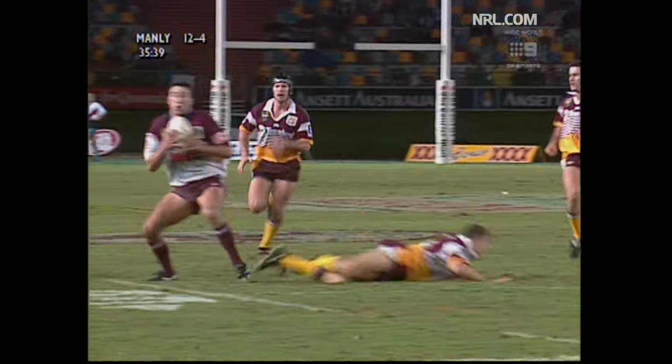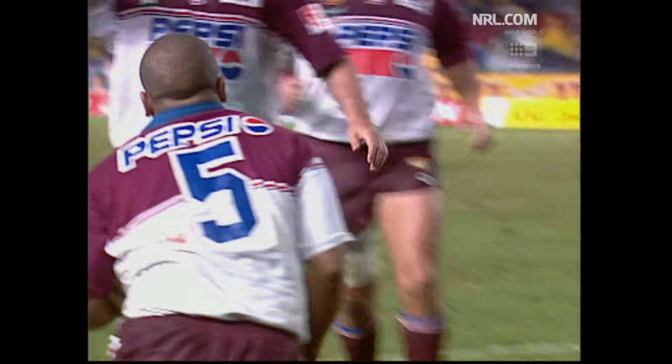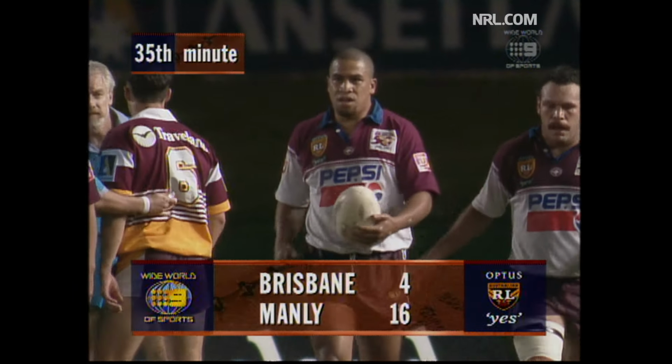Lyons' kick. It's beautifully placed, and then it's for Hill, and then it's for Hopewate. It mightn't have been a happy night, but it is now. The Australian representative, John Hopewate. He picks up the 3rd try for Manly at the 35th minute. A lovely kick, that is acceptable.